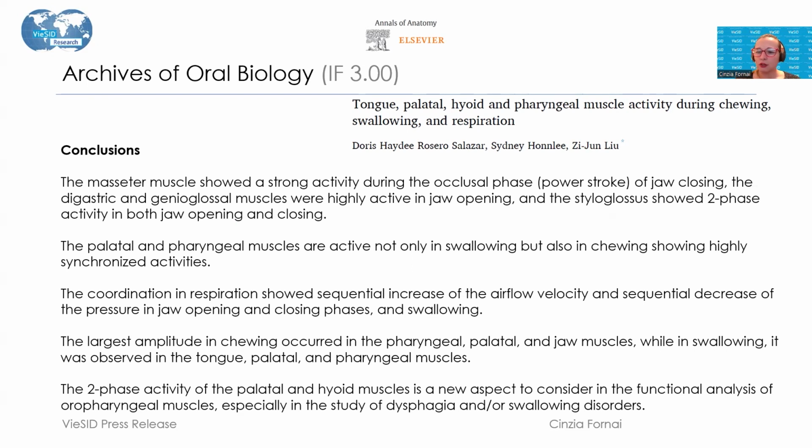The two-phase activity of the palatal and hyoid muscles is a new aspect to consider in the functional analysis of pharyngeal muscles, especially in the study of dysphagia or swallowing disorders.